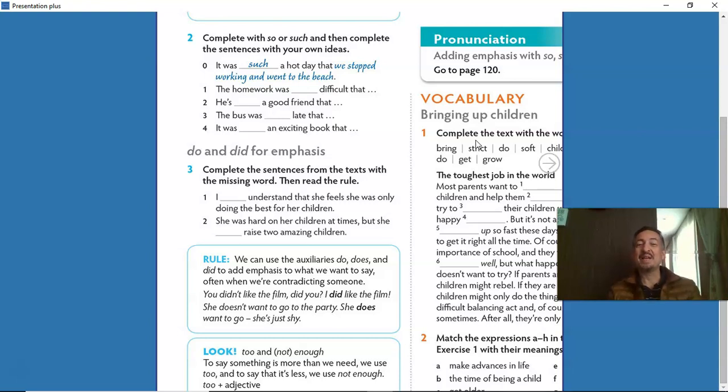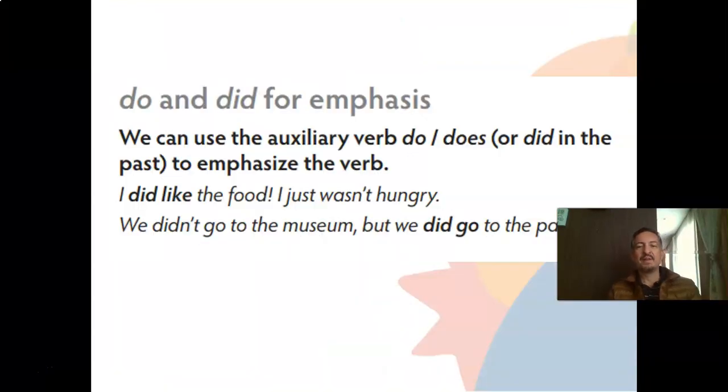No. Sometimes we can use do and did in the affirmative sentence, but what do we want to do here? We want to emphasize something. Let me show you something. Look here. We can use the auxiliary verb do or does or did in the past to emphasize the verb. So in this case, as I said before, we use do and did or even does to emphasize in a sentence in the affirmative.